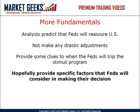Analysts predict that Bernanke will use his Wednesday news conference to strike a reassuring tone and make it clear that the Fed won't pull back on any of its programs until it's sure the economy can handle it. He's also likely to drop more hints about when the Fed could start trimming its stimulus programs.